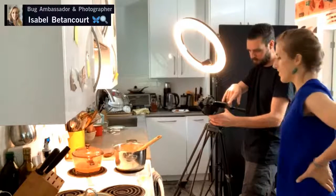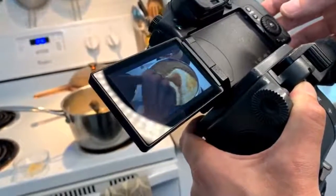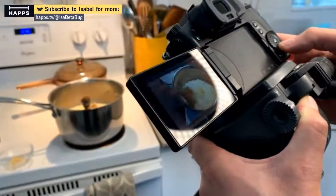Spoon comes in. Reviewing the shot. Slow mo. That melty cheese. So we got more cheese in there, right?